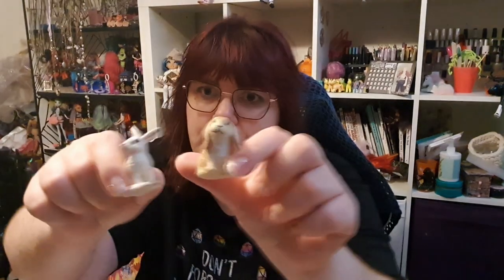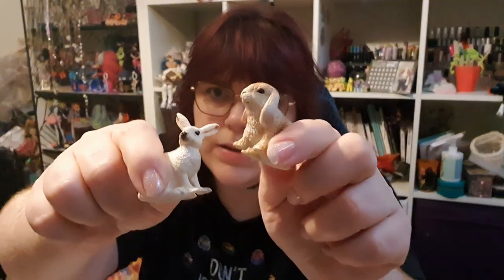These are for my brother. It's a bunny and I think a hare. I'm gonna give those to him. Those are Schleich. And these are four old Schleich, the last four items showing you right now.